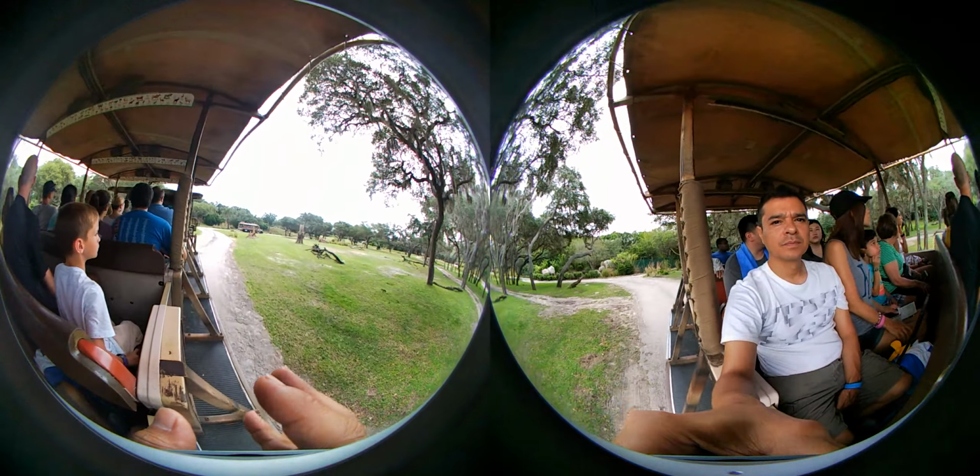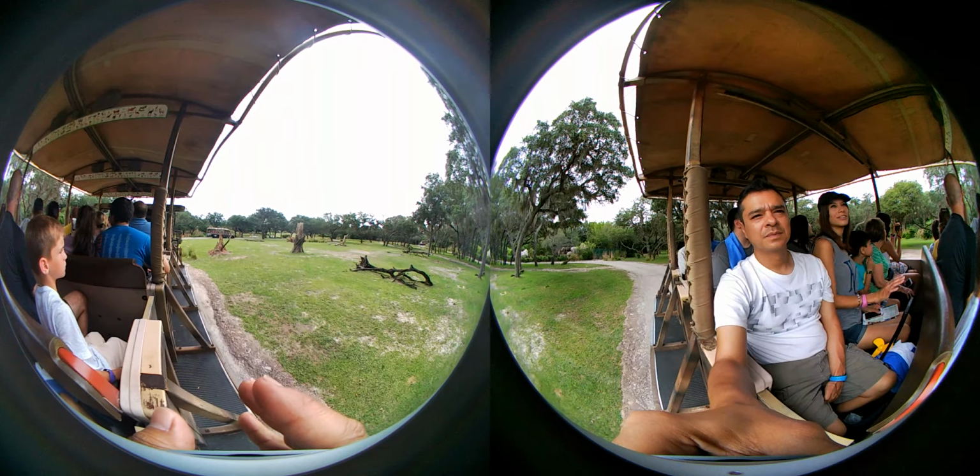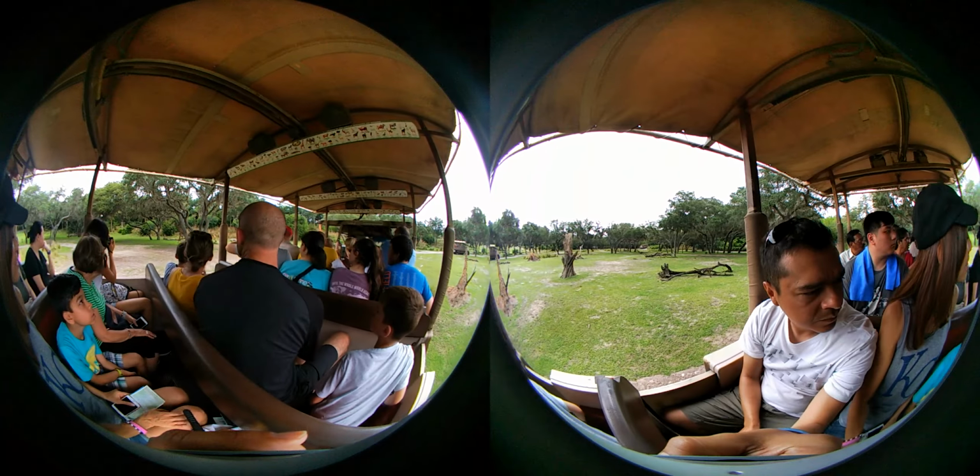Brown antelope up ahead of us on the left are sable antelope. The males are a dark black color, these females are a lighter brown color. And you can see the giraffe hanging out.